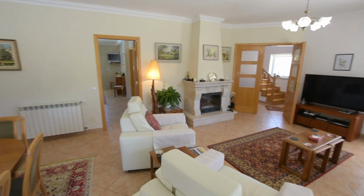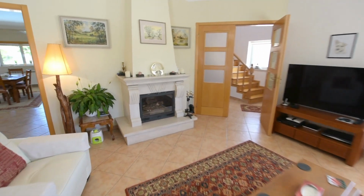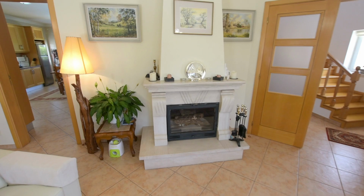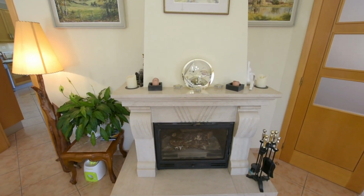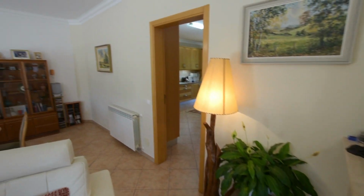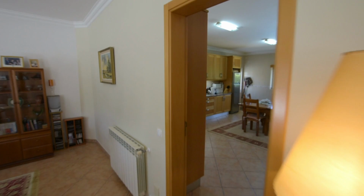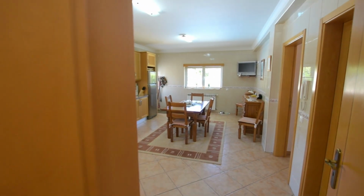Maybe you'd like to get a slightly closer shot of the fire. It's a very beautiful stone fireplace there. And the fan for this fire from the chimney actually goes to the upstairs. The vent for it is upstairs on the landing area. So it gives heat up there. Now from here into the kitchen.